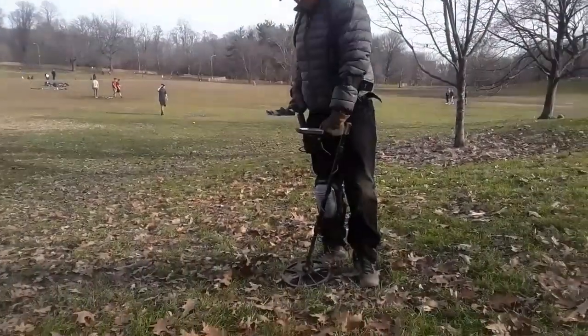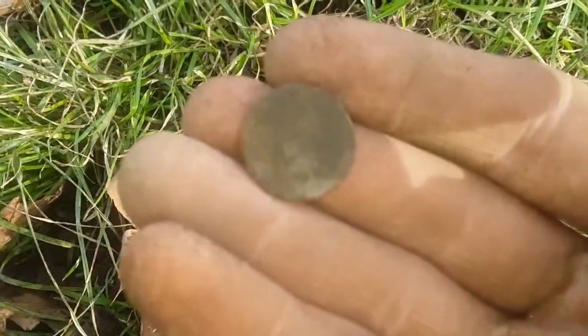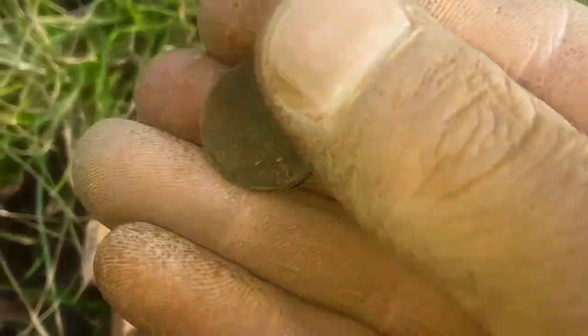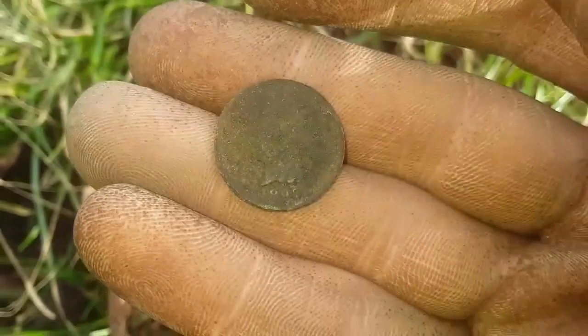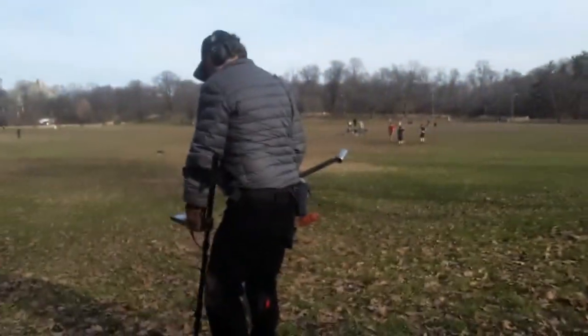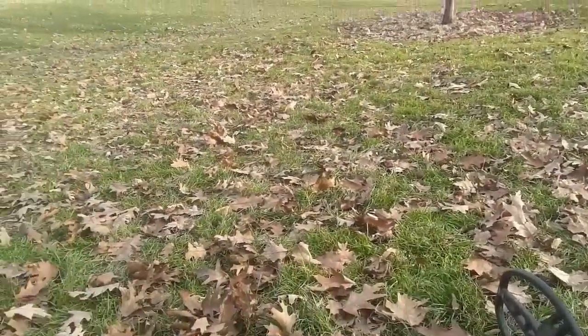Hey guys, I was just showing Tom my fifth Indian head penny. He was able to make out 1895 on it. It's kind of hard to see right now, but it says 1895, believe me. I'll show you guys at home. Yep, you can see it barely, 1895. And he's got himself 5 wheat pennies around that so far. He's got a couple on this hill. And I'll let you guys know if we get anything else.